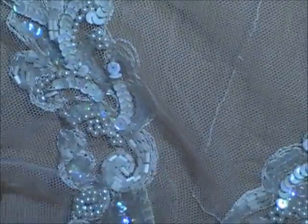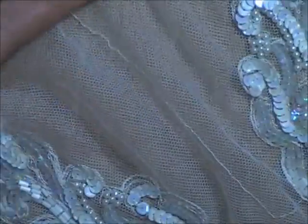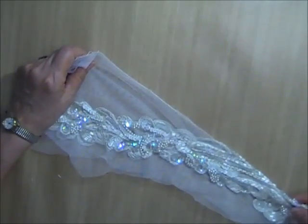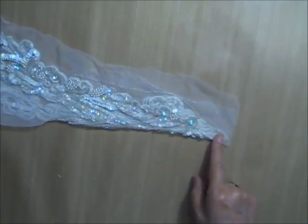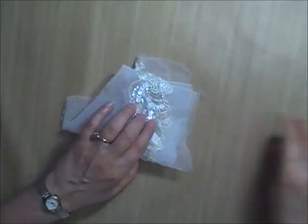I only have 1 of this. And I am asking $6 for this one, and that is Lot M. Did I say how long it was? It is 17 inches from here to there, so it's a good length of it.